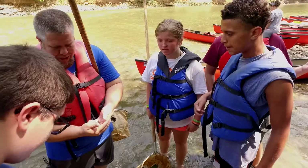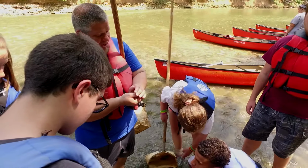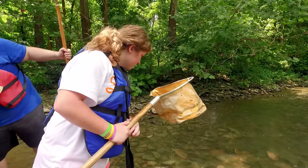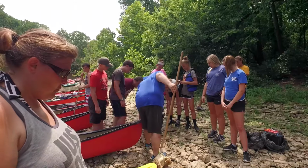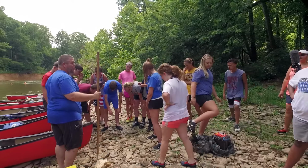Look at that. You want to get your hands wet though, because there are some that actually breathe through their skin, and they have a protective mucus layer on their body. In addition to learning about local wildlife, this is a wolf spider. It does not turn into a wolf.